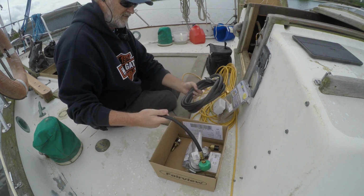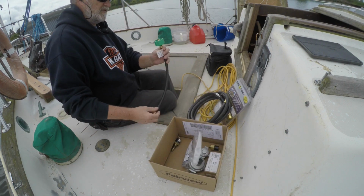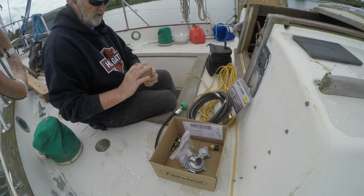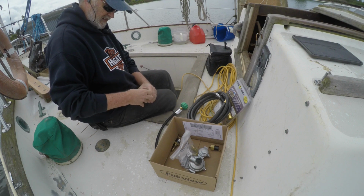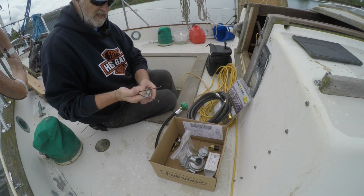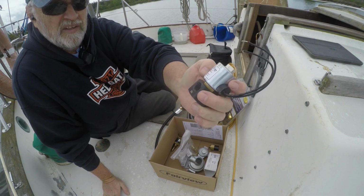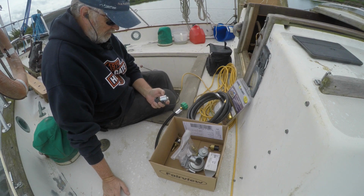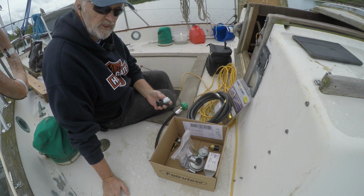So I have purchased a propane alarm just in case, and I have replaced basically all of the hoses and fittings necessary to run the propane stove. So pigtail from the tank to the new solenoid. Now the solenoid is electrically run and it's in a permanent off position until there's power to it. So that just makes good sense. I have a solenoid on board, but like I said, it's old and I don't trust it.